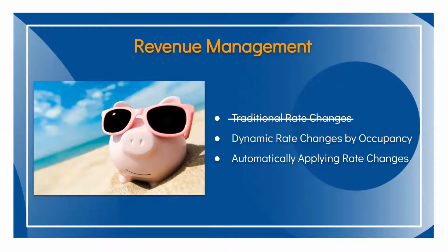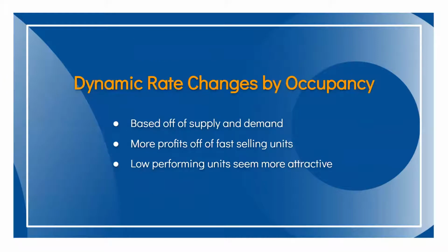So dynamic rate changes by occupancy or push rates are simply rates that are based on the supply and demand of your available units. And they're intended to give you the best possible return of investment. This works great to either squeeze the most out of your faster selling units or conversely make an underperforming size seem more attractive. These changes also work great alongside other technology tools such as Click and Store's online rental tool and will automatically update the rates shown online as well.